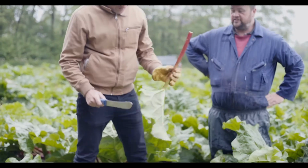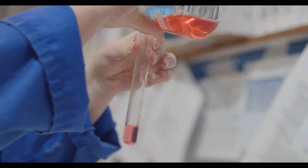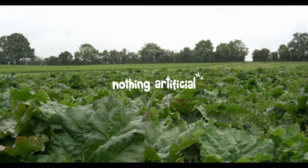One of our best-selling drinks, our rhubarb soda, came about when we visited a farm up in Hereford and were presented with a particularly fantastic rhubarb juice. It was so delicious, we had to use it. And over the last 12 months, we've bought an entire field's worth of the stuff to make our drinks.